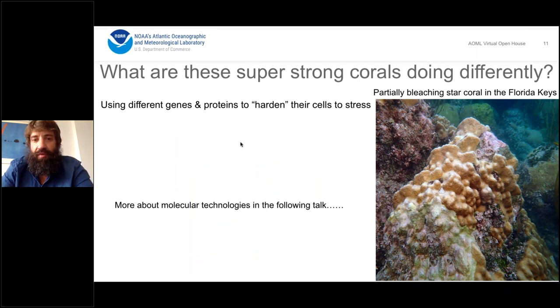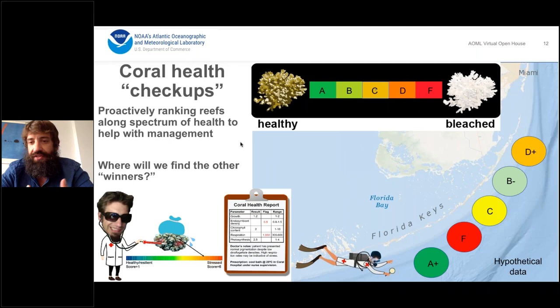And you're going to hear more about the DNA side of some of our molecular research, albeit not with corals, in the next talk, to get a little bit more insight into our molecular work.